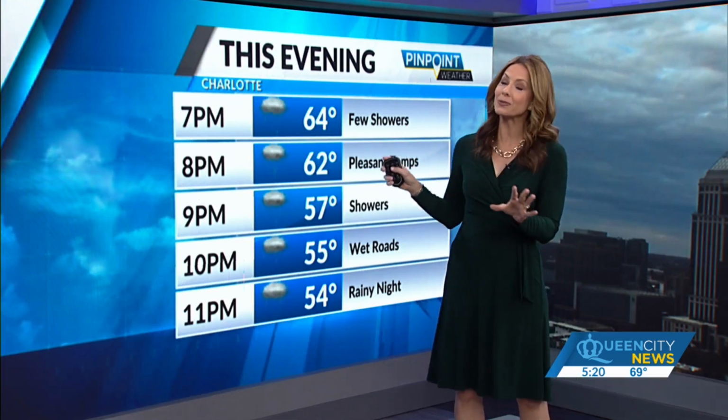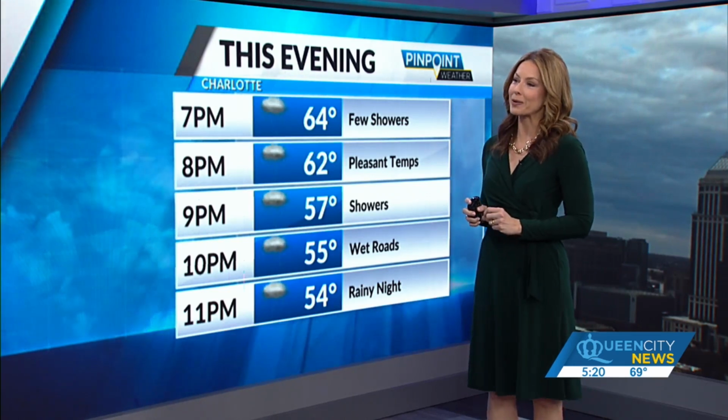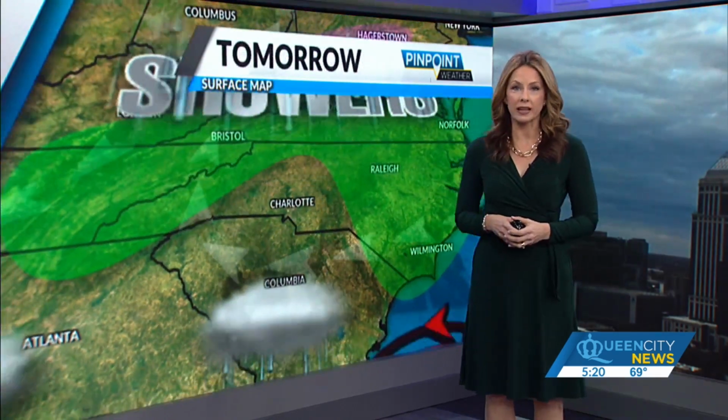So this evening, if you have some Friday night plans going out, plan for the possibility that you could run into some of that rain. Temperatures still not bad, hanging out in the low to mid 60s for most neighborhoods through 7, 8 o'clock, and then we start to back it off through the mid 50s the deeper we get into the evening.